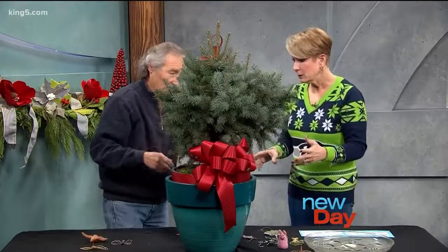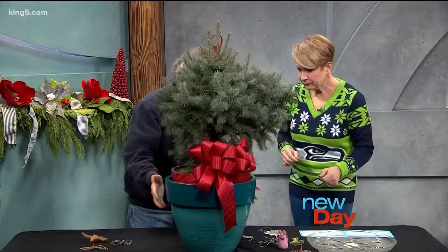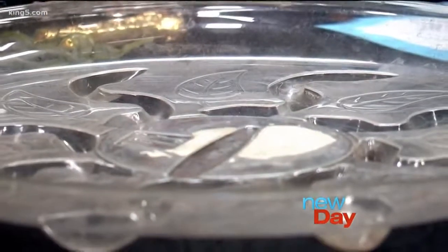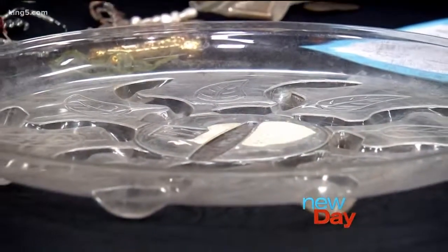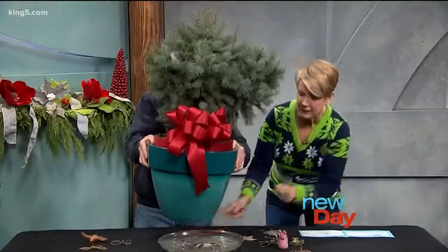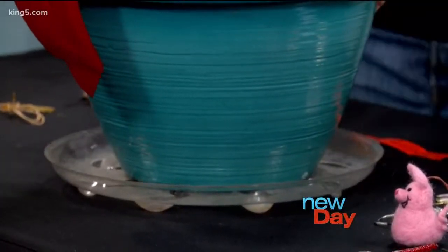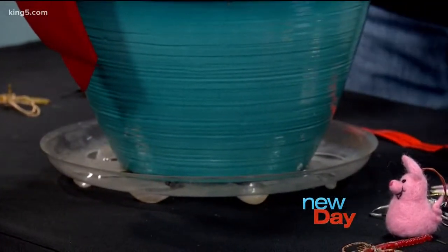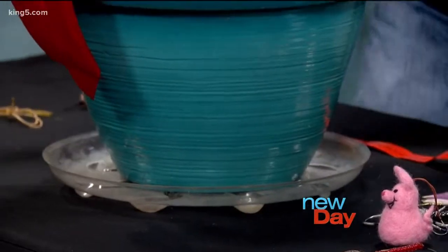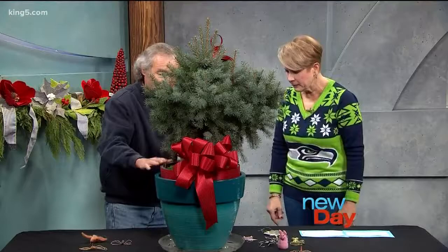Great idea. Okay, so that's why I brought this. Yep. You want that under this, because you got to water this. Right. And you don't want it in the carpet. Put something underneath. We could cram that under if you want. Okay, there we go. And then, I bought this pot, a cheap plastic pot. I thought it would fit all the way in, but it's big, but you can put some burlap around it or whatever you want to dress it up.